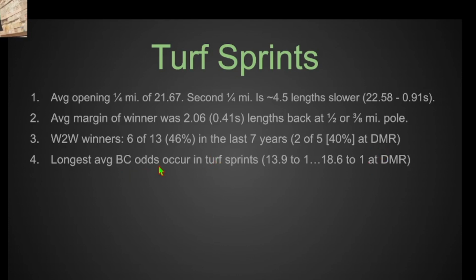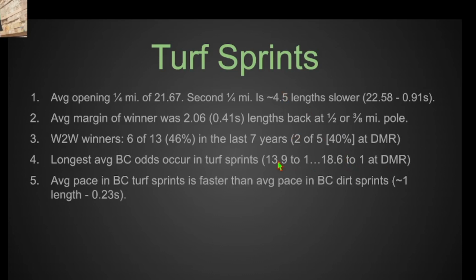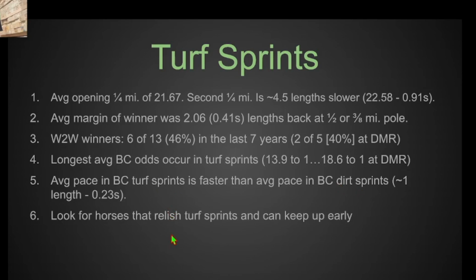Longest average Breeders' Cup odds occur in turf sprints, 13.9 to 1 on average, 18.6 to 1 at Del Mar. So maybe look for some of your long shot plays that are near the pace in your turf sprints. Average pace in Breeders' Cup turf sprints is faster than the average pace in Breeders' Cup dirt sprints, about a length faster on the turf than the Breeders' Cup dirt sprints. So look for horses that relish turf sprints and can keep up early, have some good speed, and have some decent late kick is what I've surmised.